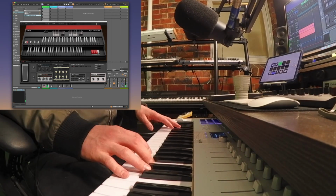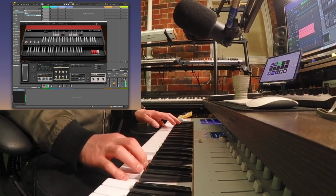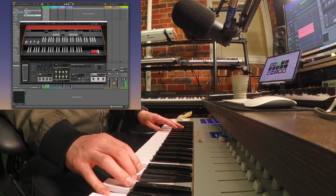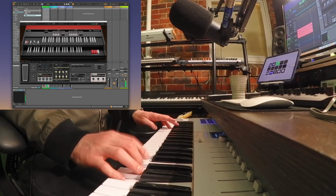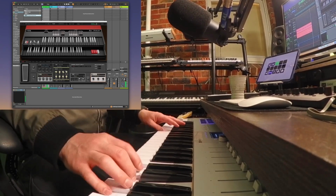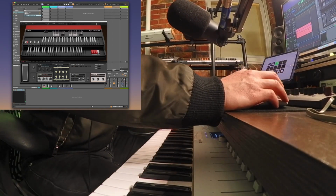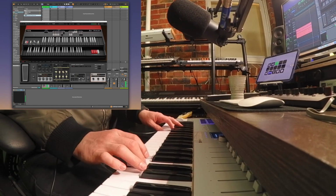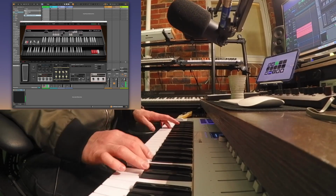Or you could do that classic sort of house stuff. So it's like, maybe up one. Anyway, something like that. Let's go through a few presets here. Lovely sounding organ though. Wow, completely changes it on that preset there.